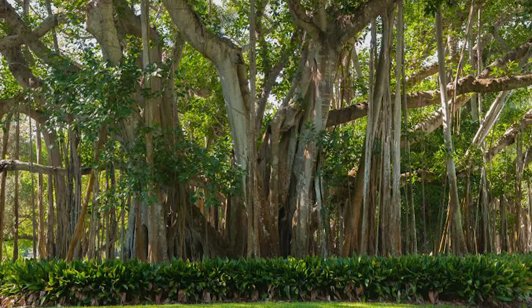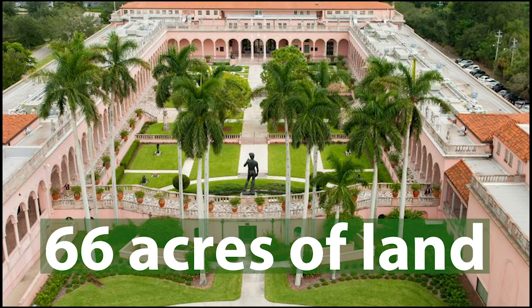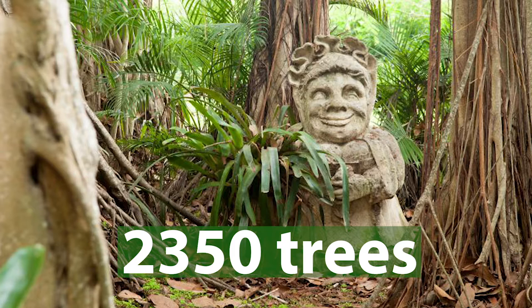But before we do that, let's look at some of the beautiful, amazing, unique, honestly a little bit silly trees that we have on campus at the Ringling. So today's project was inspired by some of the trees that you can find on our grounds here at the Ringling. We have over 66 acres of trees, plants, museums, theaters, gardens, all kinds of things. And there are over 2,350 trees within those 66 acres.